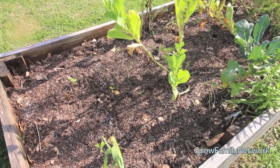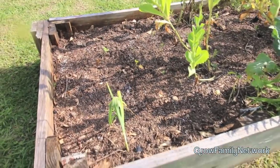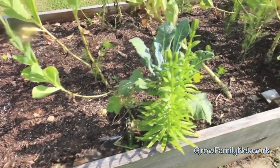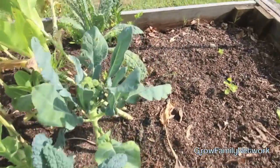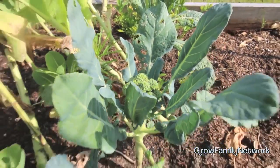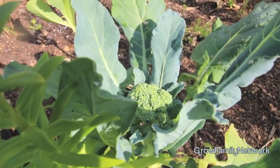Actually, we got bush okra over here and we got watermelon that I went ahead and put right here as we pulled all the carrots out. We did that about 2 weeks ago, pulled all those carrots out. The last of the broccoli. I got one small head there. Celery. And one small head there.